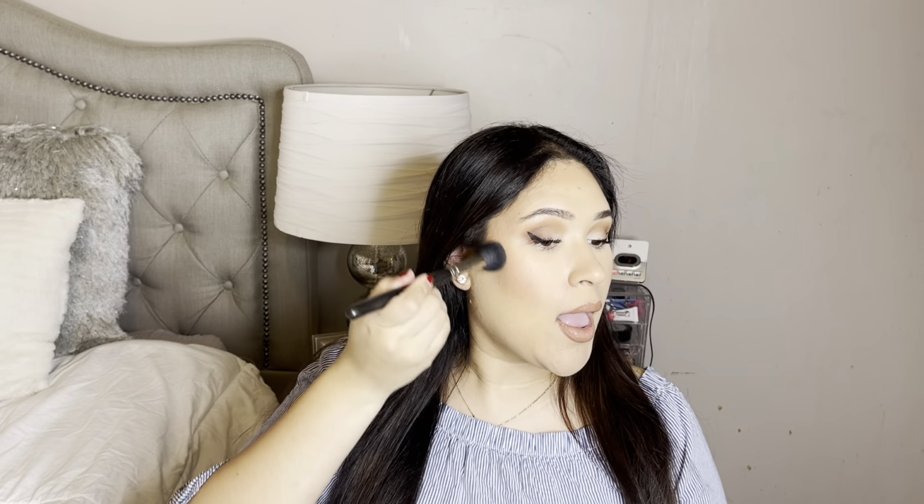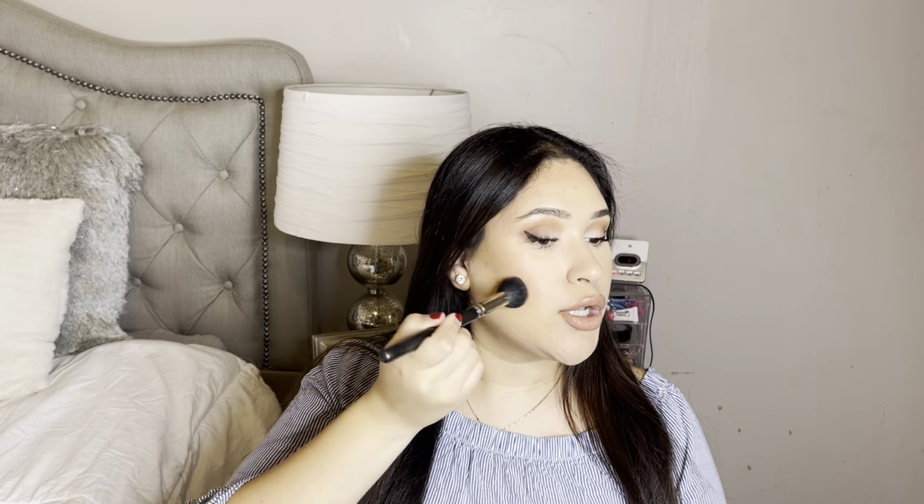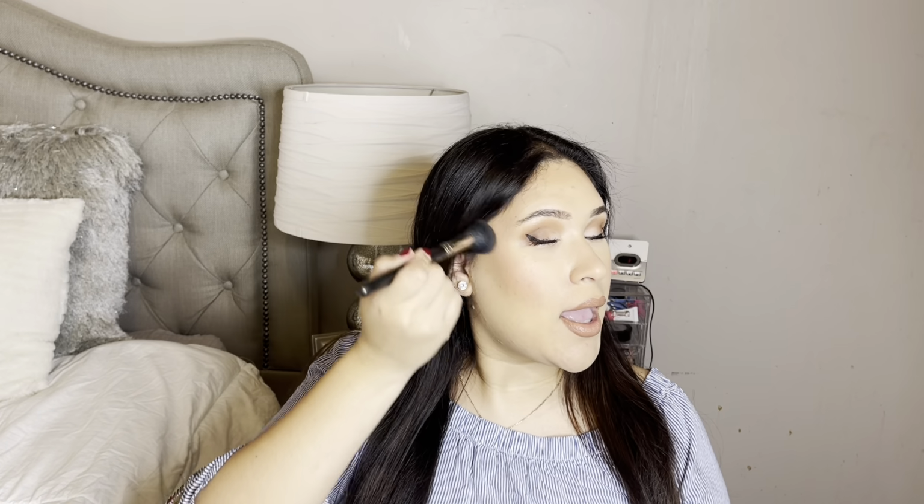So I usually just start in little circular motions and then continue to blend, and I feel like I get the most effortless, airbrushed look, and it's not that harsh, muddy bronzer that takes up where the blush and the highlight is supposed to be, because I know that happens. It's happened to me so many times. So yeah, I love this one.